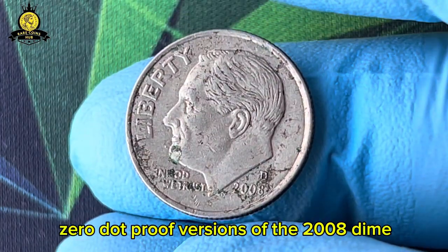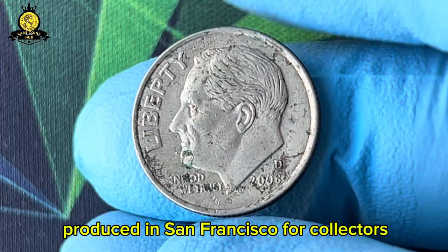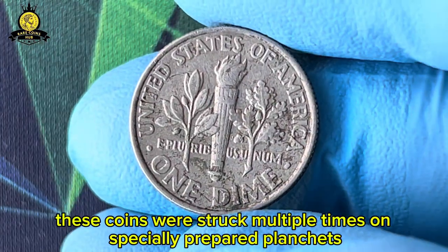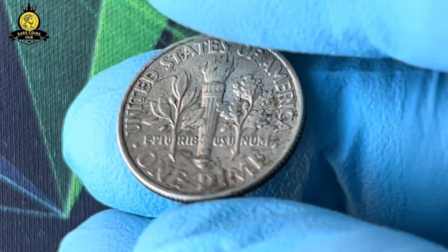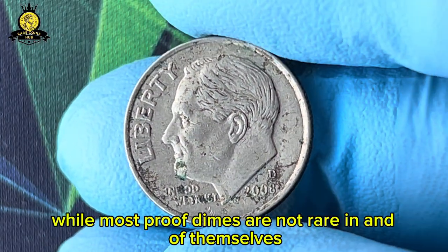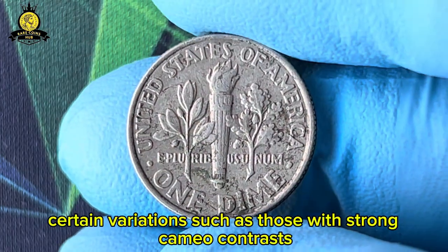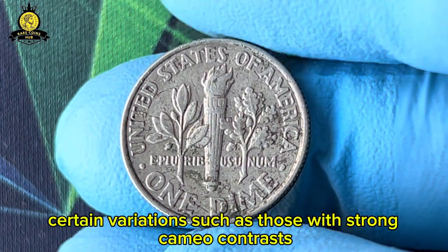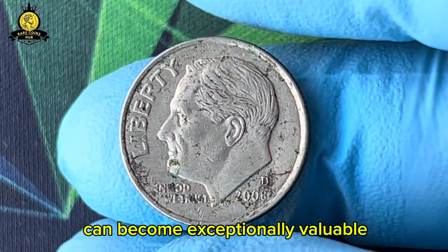Proof versions of the 2008 dime add another fascinating layer to the story. Produced in San Francisco for collectors, these coins were struck multiple times on specially prepared planchets, resulting in a mirror-like finish with frosted details. While most proof dimes are not rare in and of themselves, certain variations, such as those with strong cameo contrasts or coins that escape with unusual errors, can become exceptionally valuable.